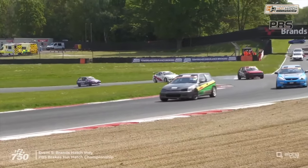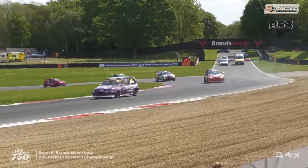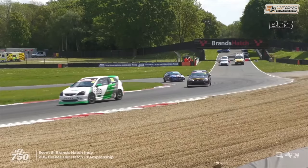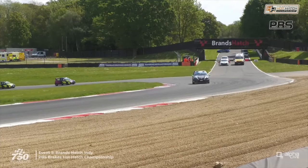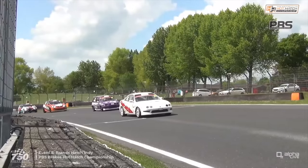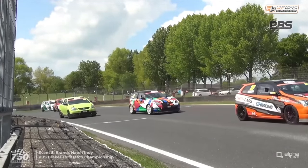Interesting to see the different evolutions of the Honda Civic over the years. I remember Civics back in the 1970s, but there's two or three different types of Civic in the field, and they get increasingly bulky and increasingly heavy, don't they, as the years go on? Yes, that's right. You can actually make an early one that's light really go well, really nimble. That car of Sylvester on the outside of the front row.